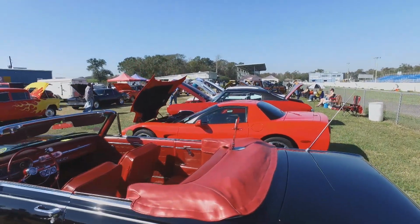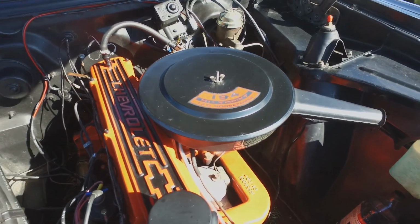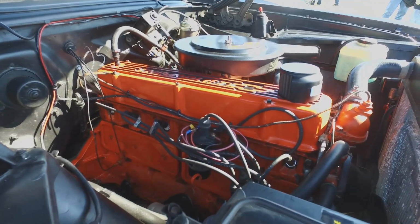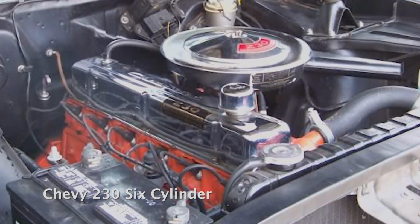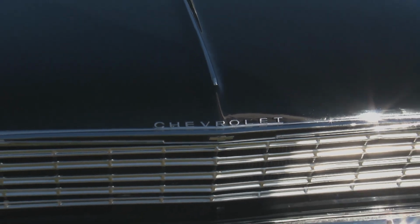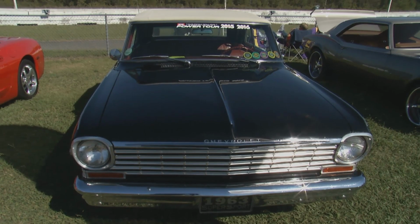A lot of people say, no, wait a minute, this can't be an SS. It's got an inline six in it. That's the biggest question I get. Everybody wants to know, where's the V8? Is the SS supposed to have a V8? And V8 wasn't an option. In '63, a four-cylinder, a 194 cubic inch, which I have, and a 230 cubic inch were the only 3 engines available.